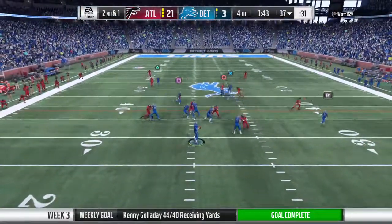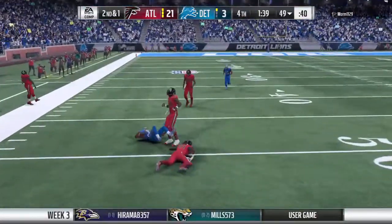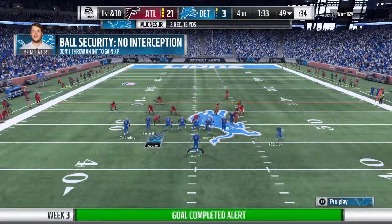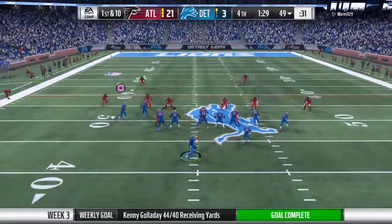To the air again, Kaya. The left side completion to Jones. And getting this just shy of midfield, they'll spot it at the 49. They pick up 12 on the play there, and they move the chains.